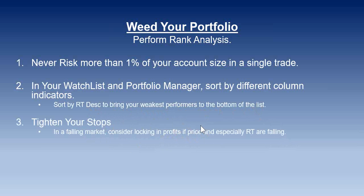So consider locking in profits if price and especially RT are falling. Today, I'm never going to say that buy and hold isn't something to consider, especially if your dividends are compounding and you've held the stock for 5 years, 10 years. But today, the way the markets are going, and especially after such a long bull market, we need to be a little extra cautious, and we need to consider locking in profits when price and especially RT are falling.